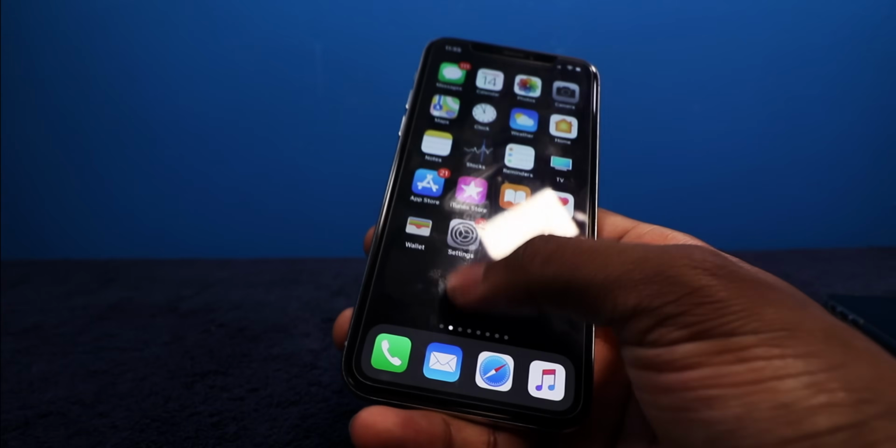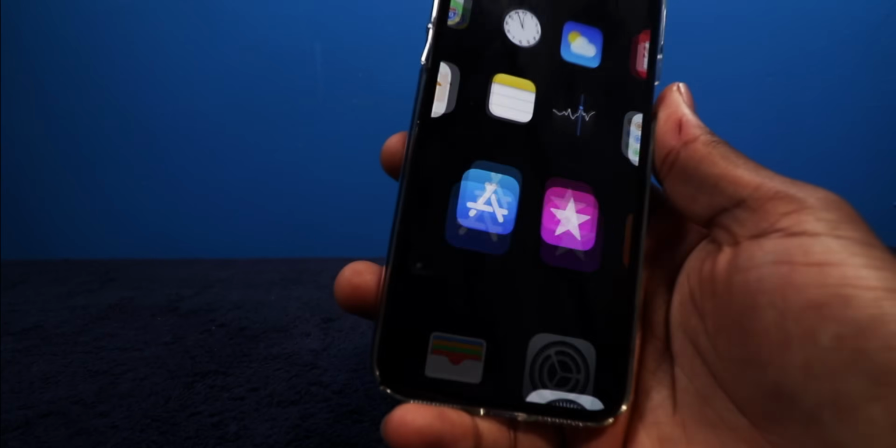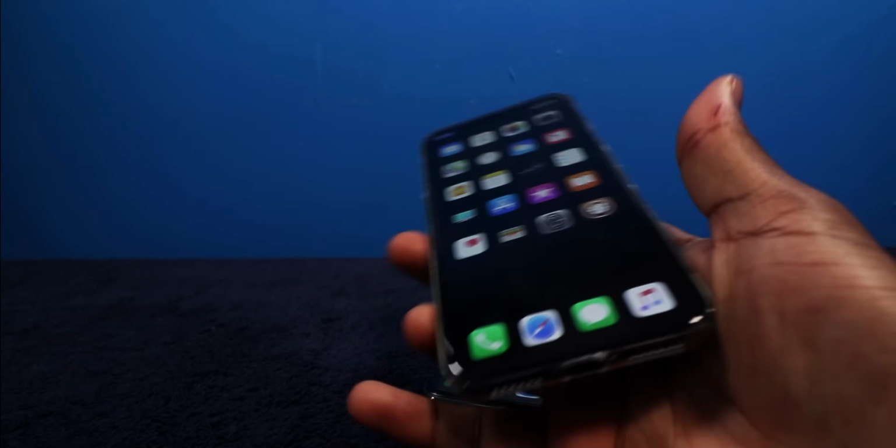But the thing is, I want to be able to double tap the home page or the home screen right here and lock my device. For example, it should be just like this, and my device is locked. But only if I'm on the home screen, not in an application. So double tap to lock, tap once to wake up the device. It's so seamless without wearing out your buttons.